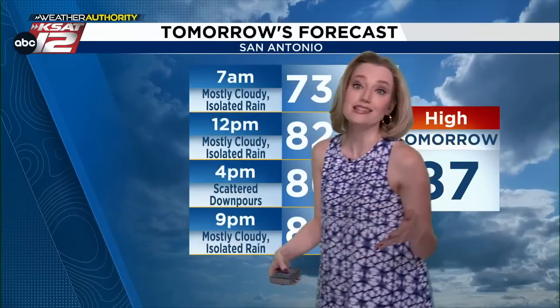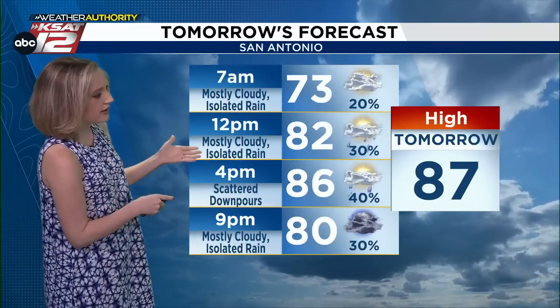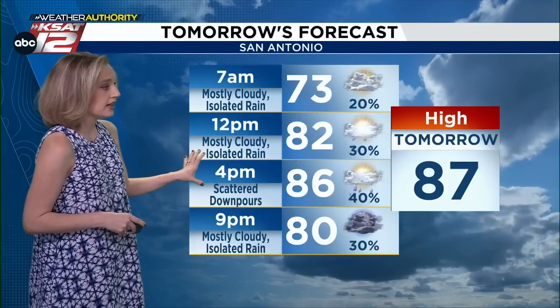And tomorrow, less coverage. All right, so we had 60 to 70% today, less coverage tomorrow, about 40%, but still a few downpours in the afternoon. We'll be looking at a high of 87 in San Antonio.